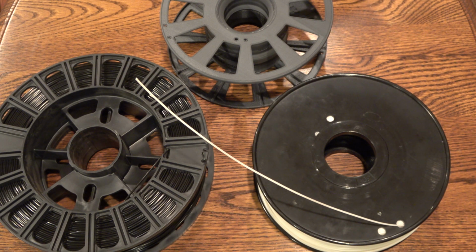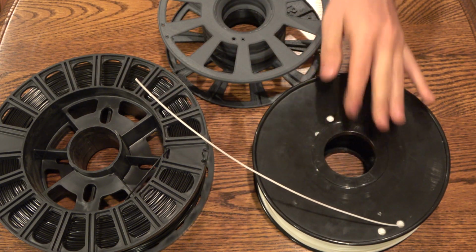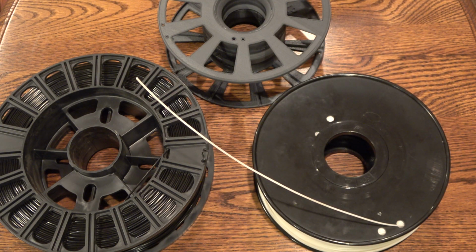Also, it'll help pay for the R&D to make my second version of the extruder. Well, you're saying, hey Steven, then how did you make these? Because these both are filaments that I made in-house. So we'll talk about that in a second. It'll help pay for the R&D for my own filament maker.